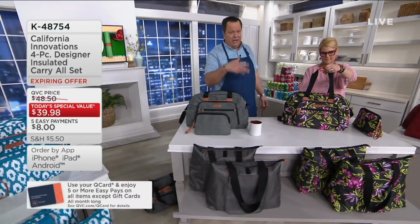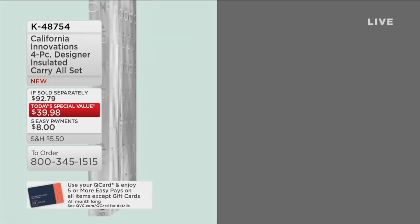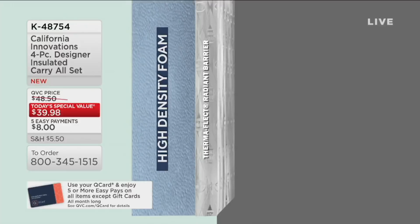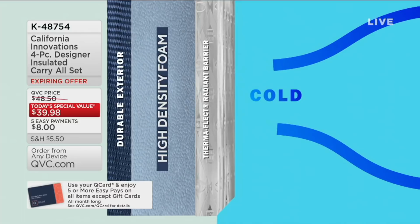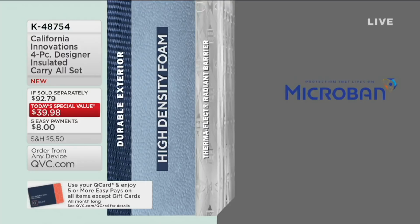All the bags are also lined with something called Microban. Tell us about that. Microban is really what separates all the other insulated tote bags from California Innovations. These bags are built for performance, from that rugged exterior lining all the way into that super high density foam, that Thermoflex lining, and then that all important Microban in there. It helps inhibit the growth of bacteria that causes stains and odors.